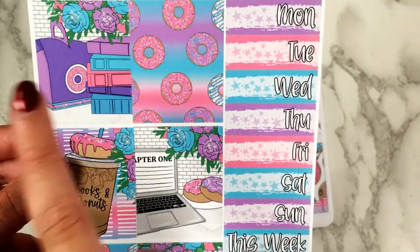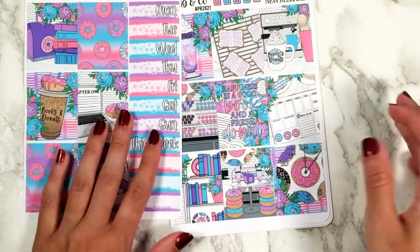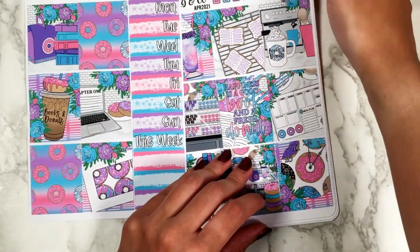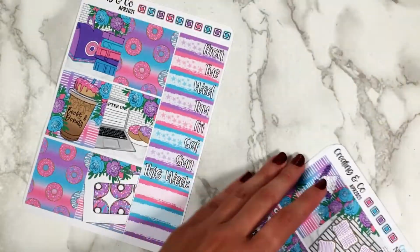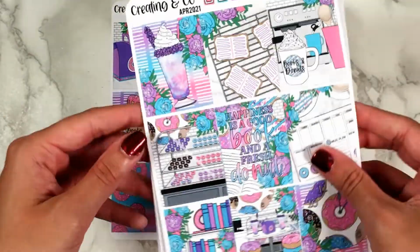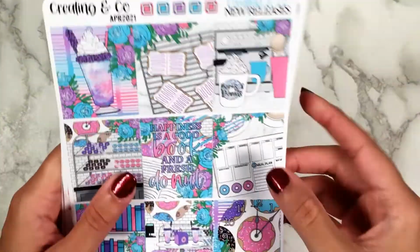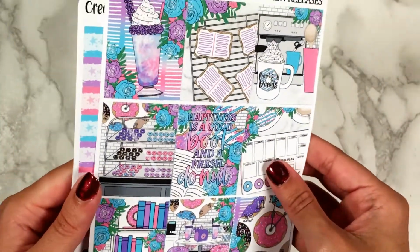And then we have just a stack of books and the donut box. And then there's also your second set of date covers on here, because I think she understands that when she provides you so many full boxes, a lot of people are going to spread this out over 2 weeks. Not me, however. I will probably save those to use in a future kit that doesn't have date covers or doesn't have ones that I like.